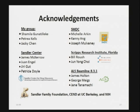And of course, we collaborated very closely; we spent lots of time discussing the project and strategies with SMDC. They were very helpful, particularly Kenny and Joe. They helped us to sort out compounds and choose compounds for cherry picking.